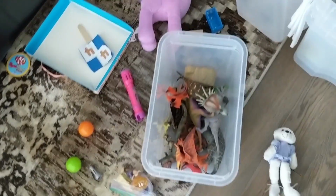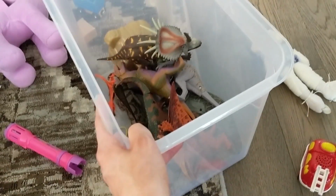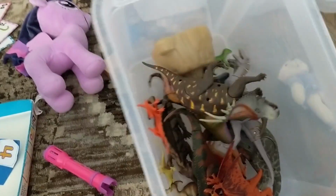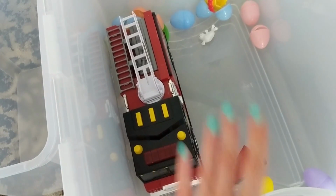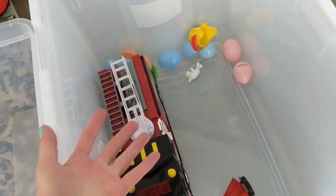All right, quick update. So I've started to put away some toys and things. Luke hasn't really been playing with his dinosaurs as much recently, so I'm going to put those downstairs and put them on rotation. I think he'll be more excited when he hasn't played with them in a while. And there are a couple of toys in here that I know they don't play with, or like these are Easter eggs. I don't even know why they're here.